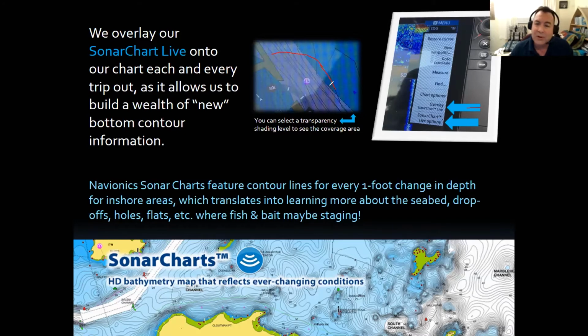So Sonar Chart Live, when you're running that, is a really valuable tool, and we use it each and every time out. For those of you that aren't familiar with Navionics, I just want to highlight a couple things. One of the important things with Navionics is their sonar charts. They feature a 1 foot change in depth on every contour line, which is huge because it allows you to see what the seabed is all about.